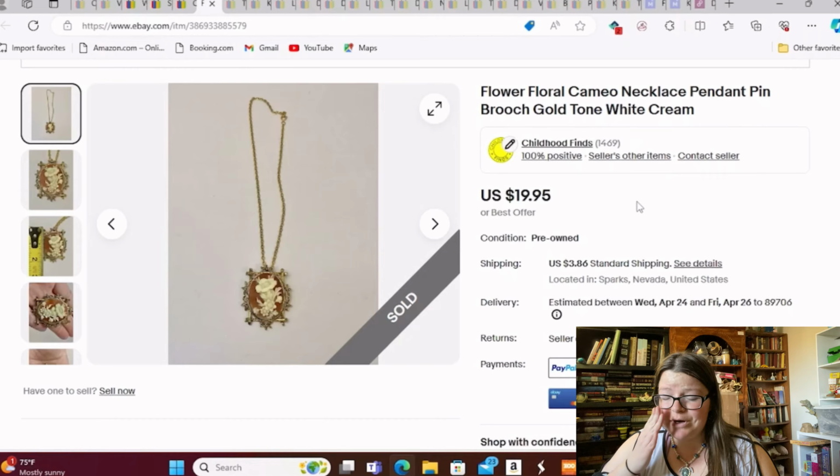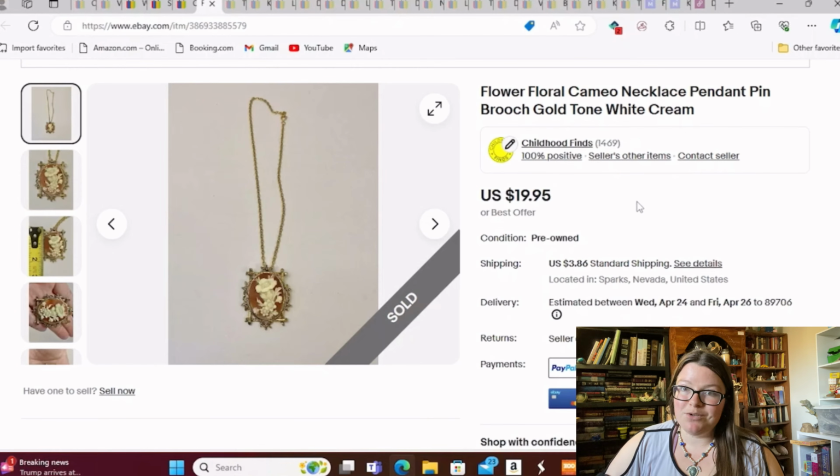This wasn't a great buy, but it wasn't terrible because it's small. As I always say with jewelry, it's small, so I don't really mind if it takes forever to sell. This has been listed at least a year, and it's a flower floral cameo necklace pendant pin brooch, gold tone, white cream. I'm sure I could have made a better title for that. I'm still struggling with jewelry, but getting better over time. So this was a year ago, and it sold on a best offer of $16. I got order earnings of $12.83 for it. I paid $3 for it at a sale, and I made $9.83. So yes, I'd probably still do the sale again, but definitely not my best buy ever.